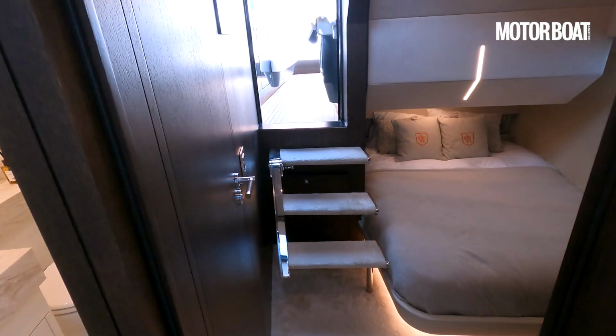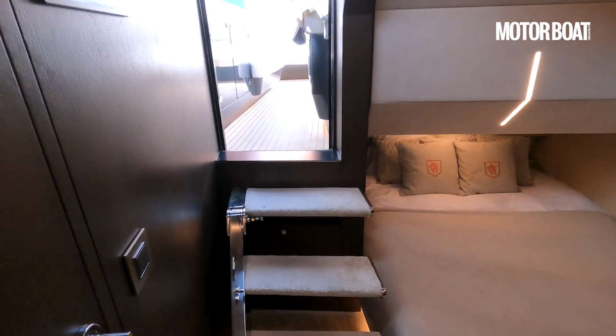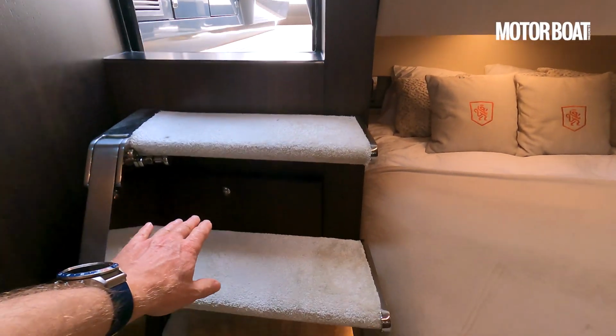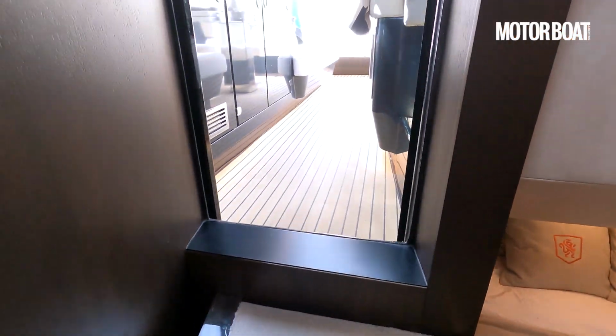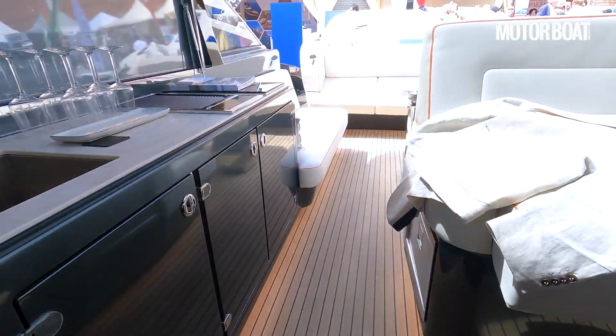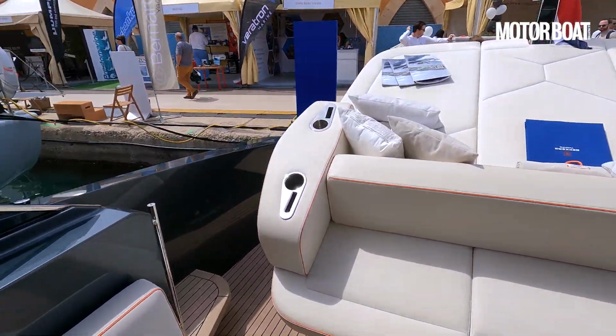Quite unlike any other boat I think I've seen. There is more storage under there. Those stainless steel stairs flip up and there's access to a technical space under there. But let's have a quick once around the decks and then we'll have a look at the engine room.